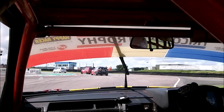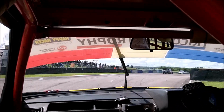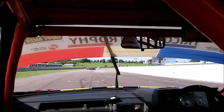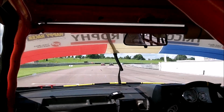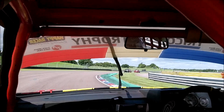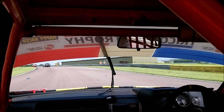I can see that Tony Hunter is not too far ahead. A little bit wide there, so that compromised my exit, so they got away a bit. Gotta get myself back up, get my head down, get focused. Love that corner. Through there in fourth, up to fifth.